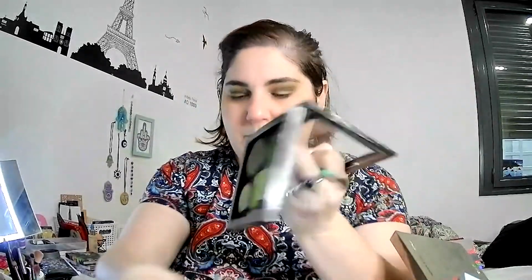Yeah, I like that. I love green. Green is like my favorite color to put on my face because my eyes just look really good with it. Okay, so I've laid that down and I think I'm gonna go in with this matte lighter green from the Melt.